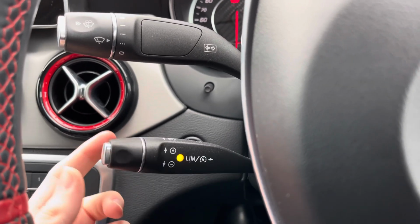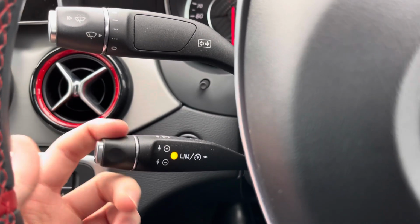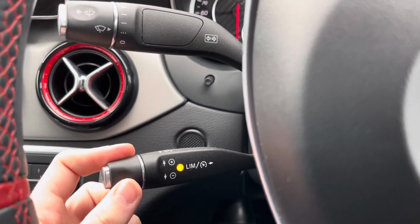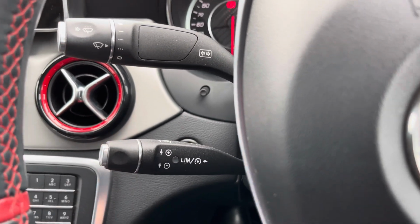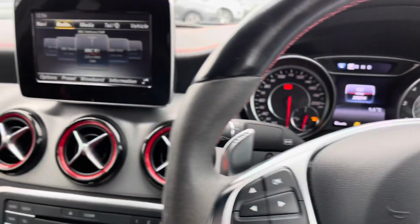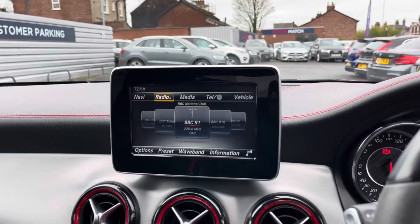It's very handy for those longer motorway journeys. And there is also a speed limiter with this as well. You can set it up if you don't want to exceed a certain speed limit. The vehicle won't allow you to accelerate over that, but you can override it, of course, by putting your foot down to the floor with the accelerator.